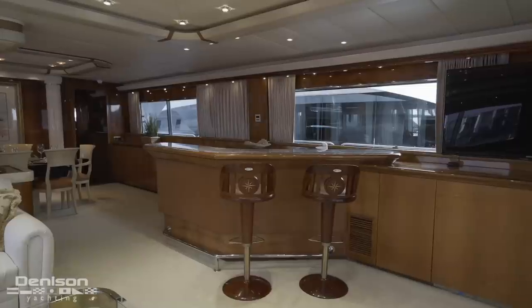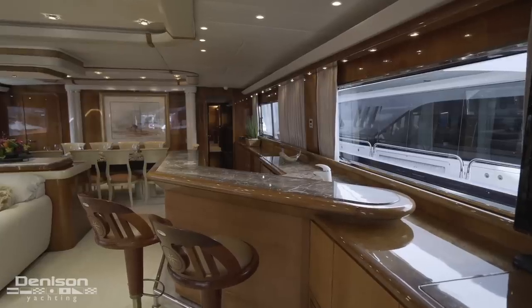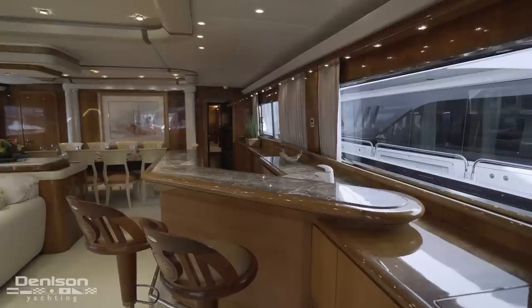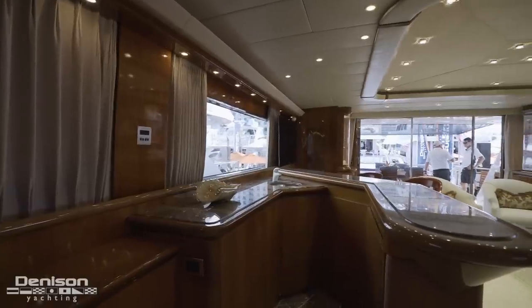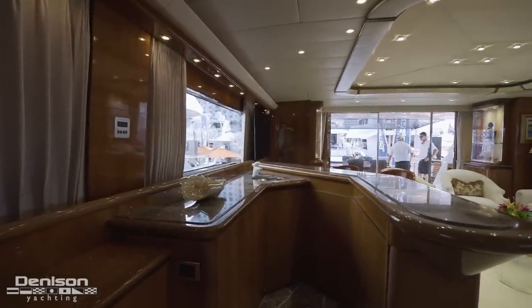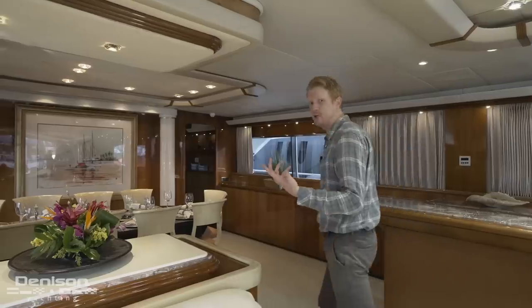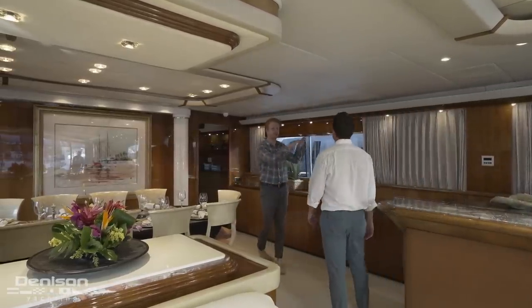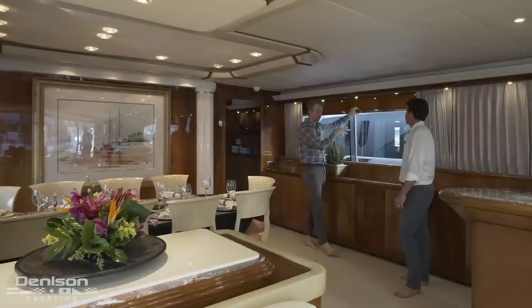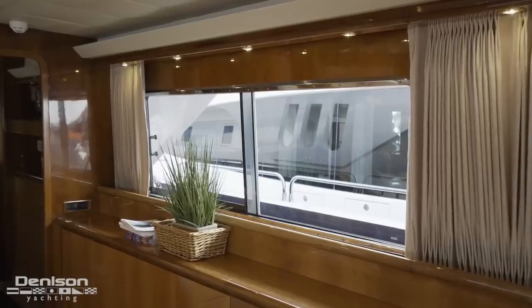Turning our attention to the wet bar itself, this bar serves an important function because it services not only the formal dining and salon, but also the aft deck. So it's back here that you're gonna find a sink, plenty of storage, refrigerator, and an ice maker. As Fletcher already mentioned, all the woodwork underwent full refurbishment. One of the details that I like here, they reframed these windows, right? Correct. They took every single window out and resealed it and reframed it as well.